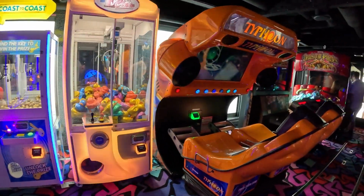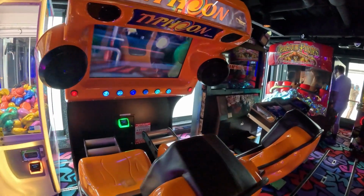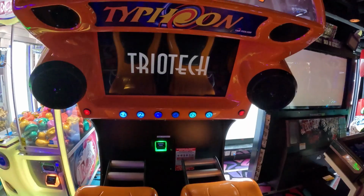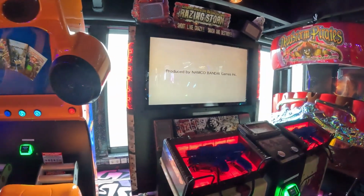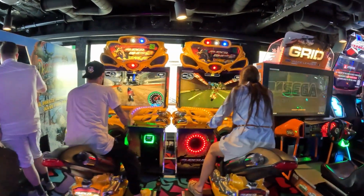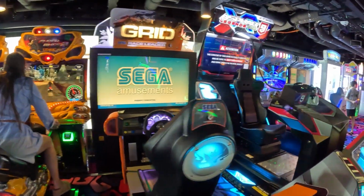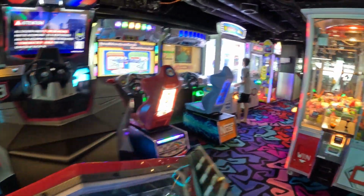There is a great selection of games here on the Norwegian Breakaway, stuff for all ages. We suggest if you have kids, you might want to go down and put a limit on how much they can spend on the card each day while they're in the game room. Otherwise it could get out of hand real quick, as some of these games cost $5, $6, $7 or more each time you play them.